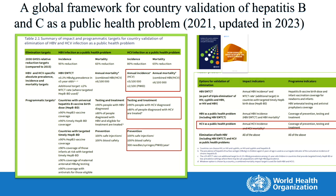So this is the global framework that was developed for country validation of hepatitis B and C as a public health problem, which I know many of us know. It was developed first in 2021 and updated in 2023. One of the most significant differences in this framework, first we know it highlights the elimination targets for both hepatitis B and hepatitis C. And I've identified 3 boxes shown on the screen that maybe we'll dig into a little bit deeper. One of them is the annual incidence of hepatitis C, and the threshold is less than 5 per 100,000 population. This is previously known as 80% reduction.